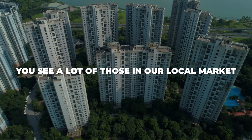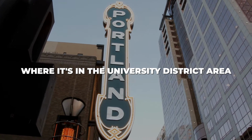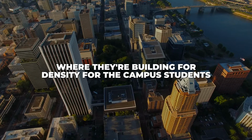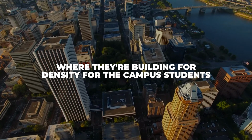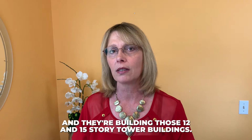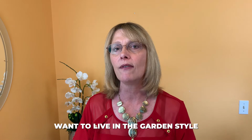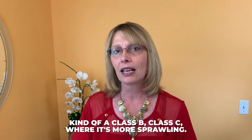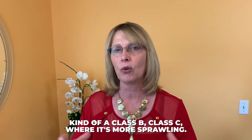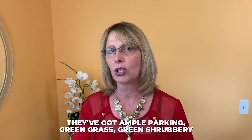You see a lot of those in our local market, in the university district area, where they're building for density for the campus students, and they're building those 12 and 15 story tower buildings. Most market rate renters want to live in the garden style, kind of the Class B, Class C, where it's more sprawling. They've got ample parking, green grass, green shrubbery.